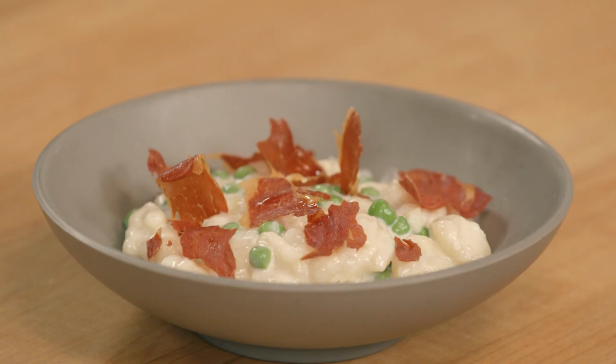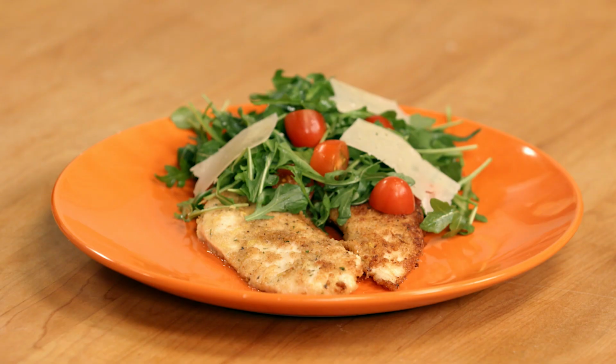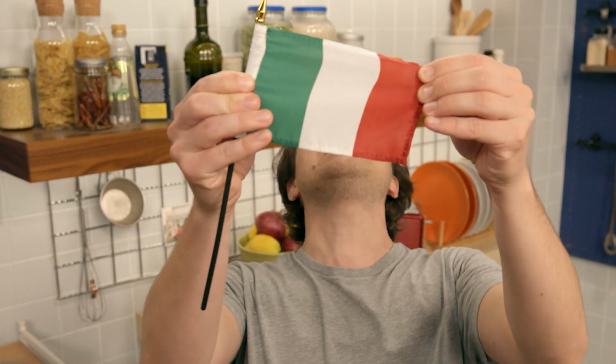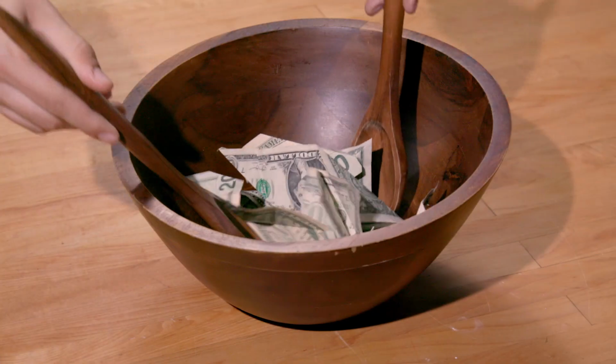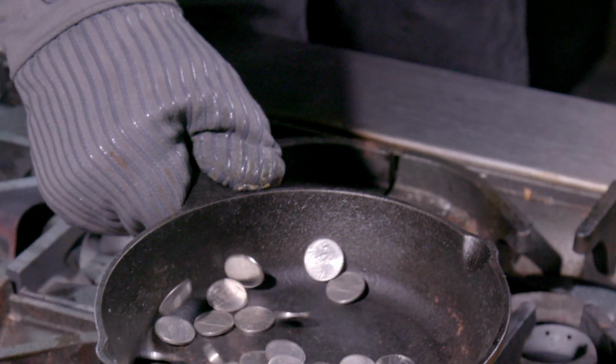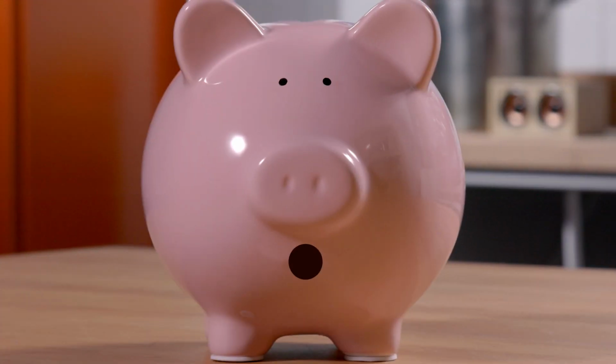Today we're making fluffy balls of heaven. We're making a crispy pan-fried chicken and a wonderful soup. I am, of course, talking about three dishes that come from Italia. Life can be a struggle, but a good meal does not have to be. We can make creative, nutritious, and inventive dishes for under $2 a plate.